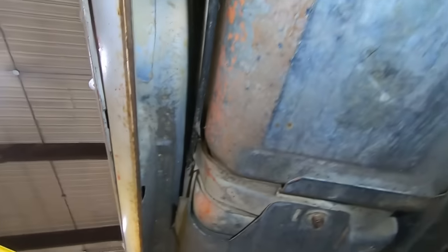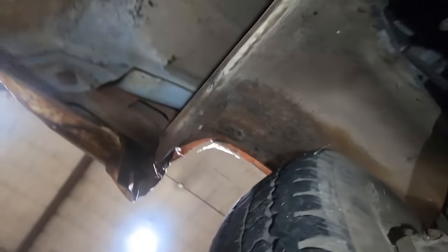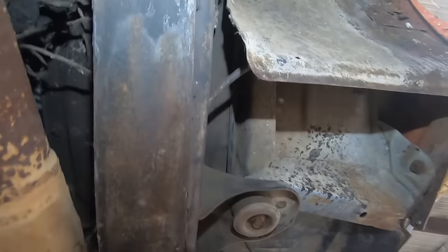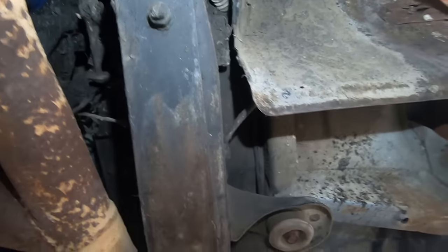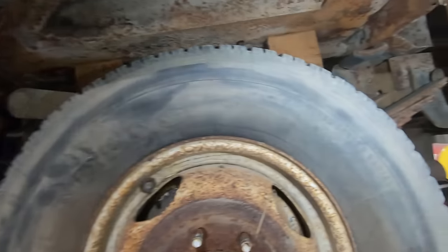But I noticed this line coming out of the service body. Where does that go? That's the speedo cable. That ain't what we want. Where did that thing go? Oh, there it is. Sneaks up the inner fender. Have to check that out when we're up there. Inquiring minds must know.